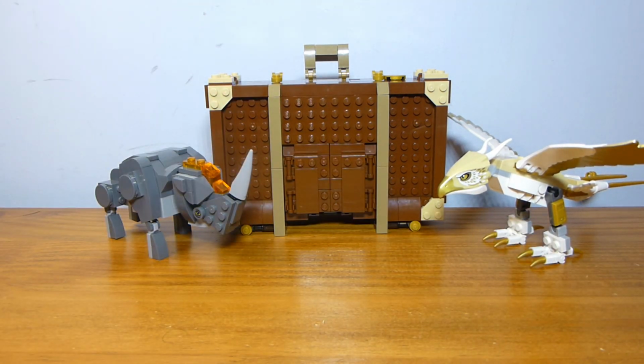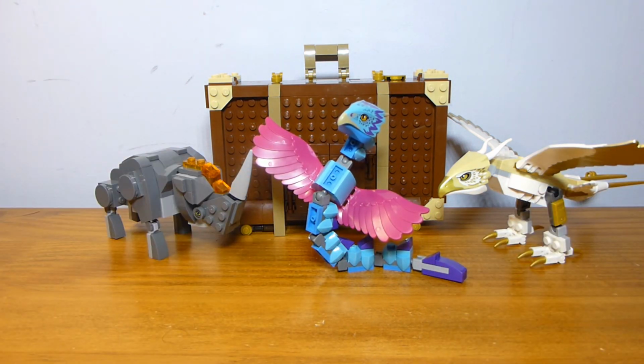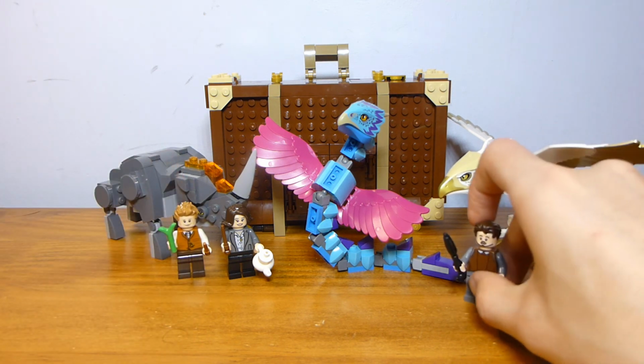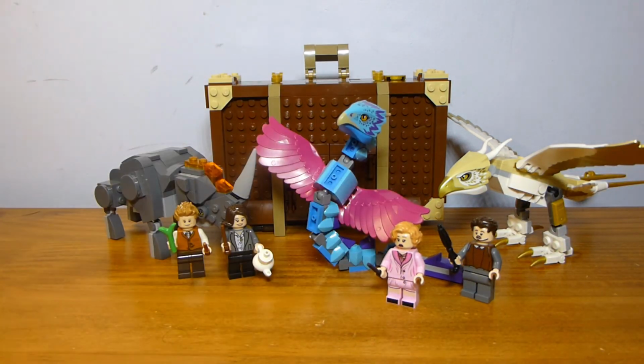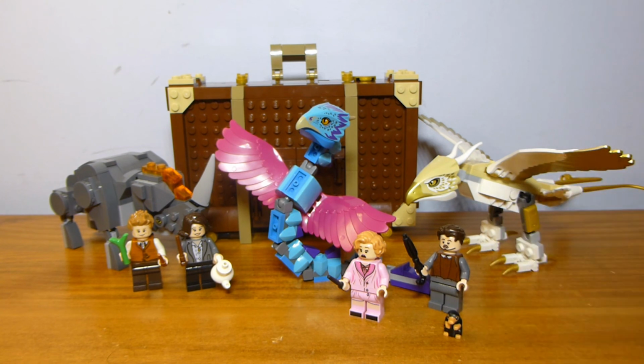I think that the animal creatures here are great, and they look great on display as well. And the figures are nice. It's nice to get the whole main cast here, and it's especially nice that they went out of their way to make exclusive designs for all of them, which, I guess, basically means they went out of their way to make sure that the CMFs were completely different. And again, the Niffler is awesome.